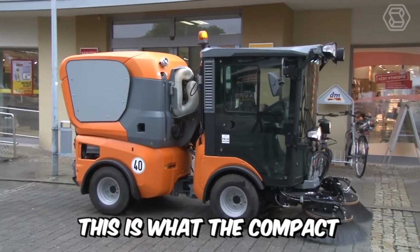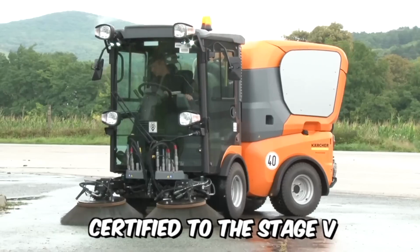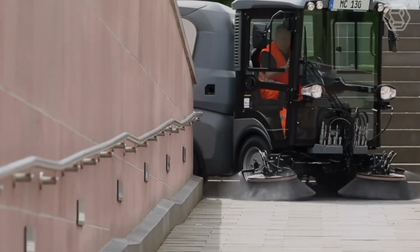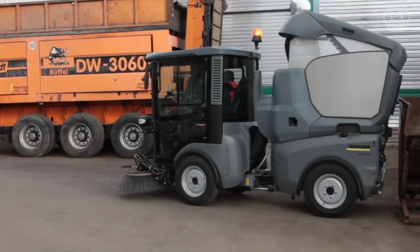This is what the compact MC130 looks like. It's powered by a powerful and economic Yanmar diesel engine certified to the Stage 5 environmental standard. It's the only sweeper on the market in the class up to 3.5 tons. It's equipped with a double cab and impresses greatly with its excellent combination of performance and economy in municipal cleaning work.